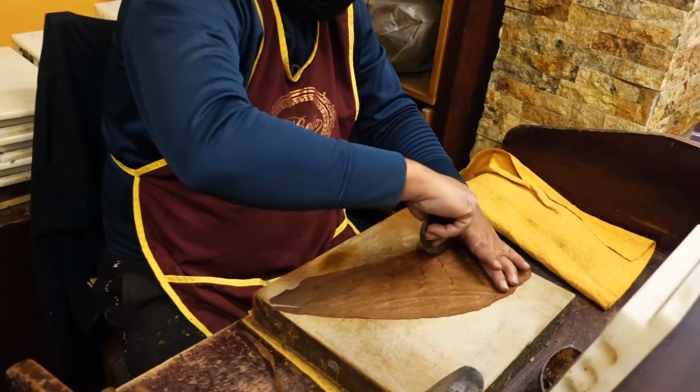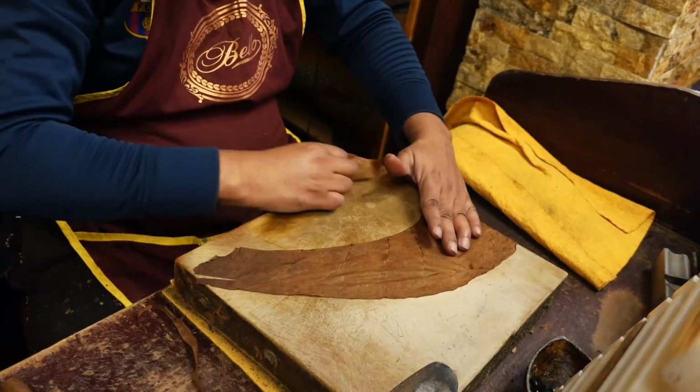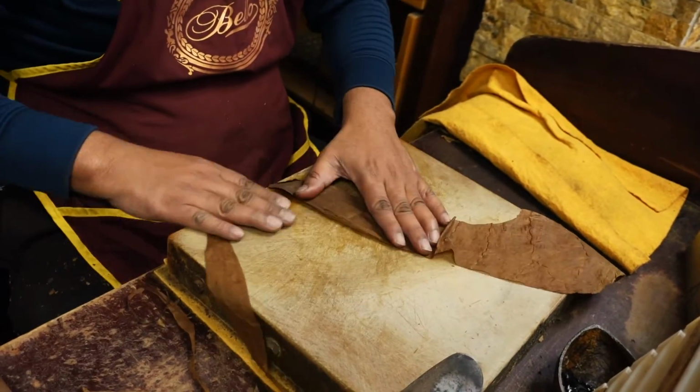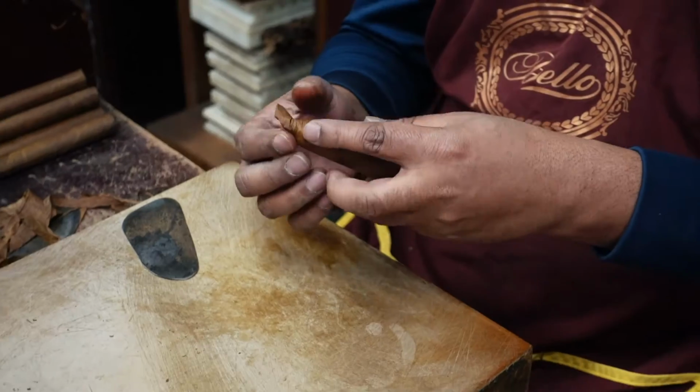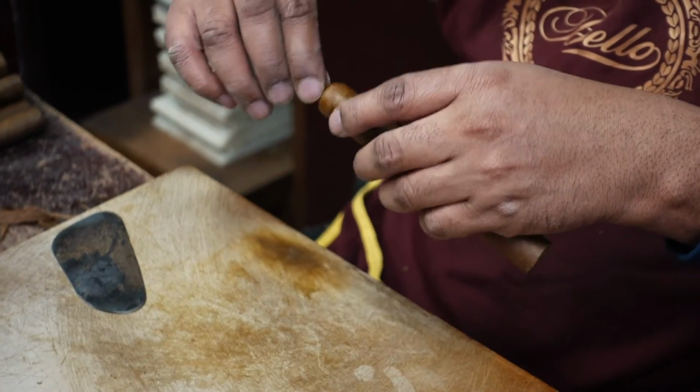Found this blend in the size that we blended it in, which is a 5.5 by 50 to be the perfect size. And then on top of that, it wouldn't be complete unless we let the roller put his magic touch on it and put a beautiful twisted bun on top, really to show some of the art and the nuance behind what it takes to blend a cigar.